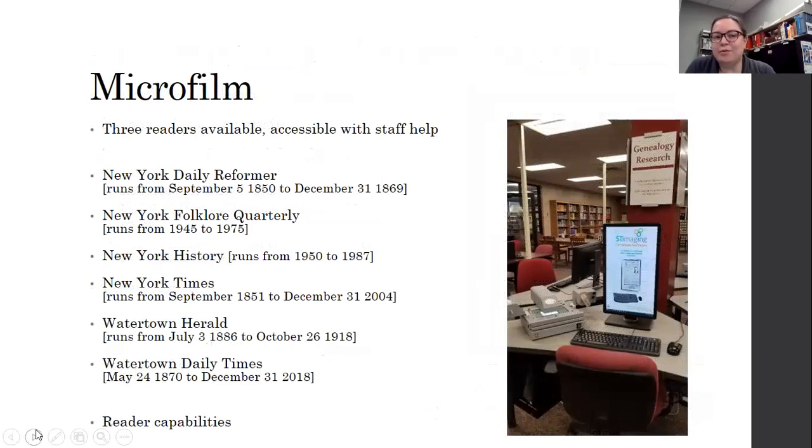Something else we have at our library are our microfilm readers. We actually have 3 in our building. We have 2 that are accessible at any time the library is open, like the one you see here in the image. And then we have one older machine that's located within our genealogy room that is locked when the room is not open, of course. We have quite a few newspapers that are offered on microfilm, but the one that's accessed the most is our Watertown Daily Times film.